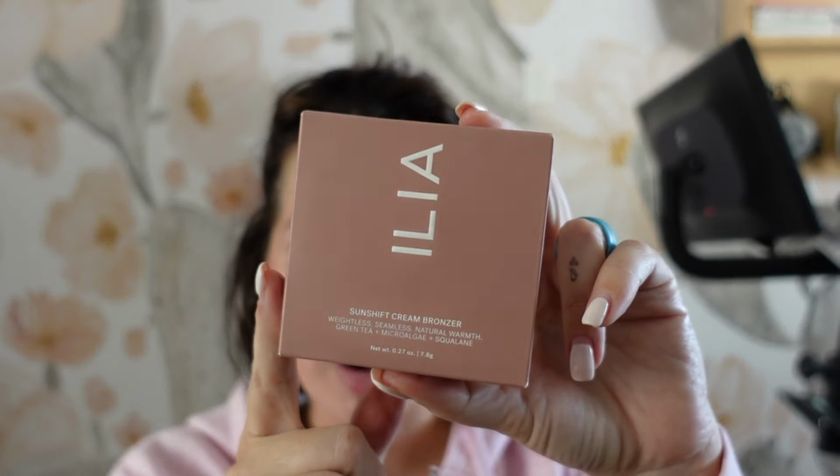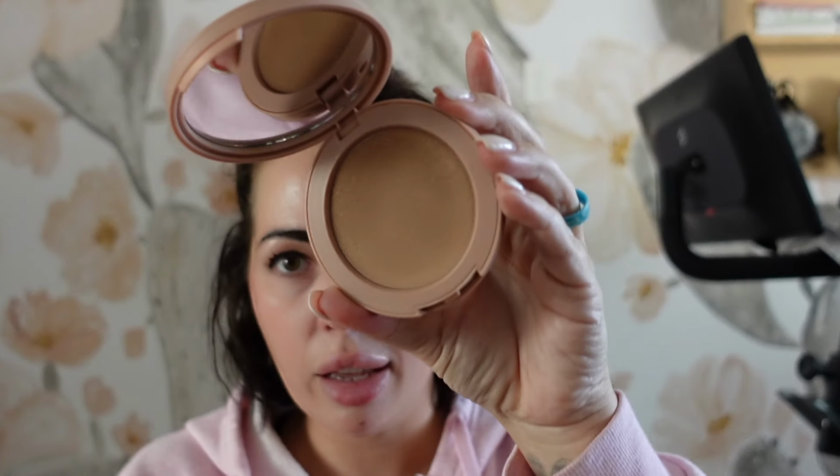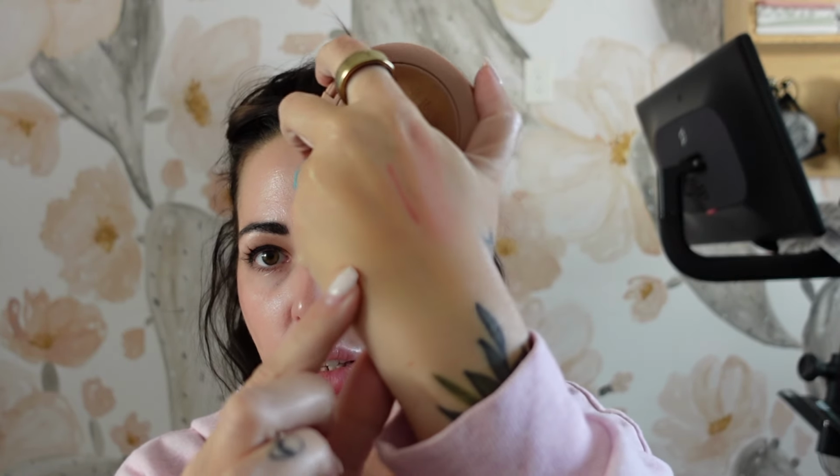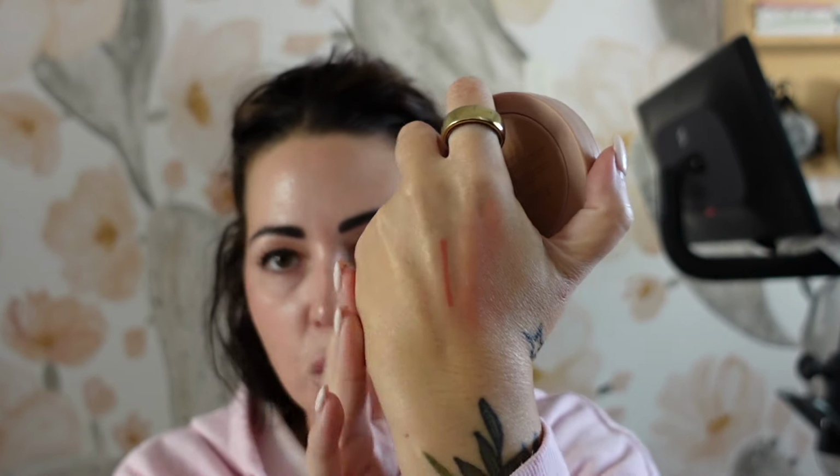The Ilia Sunshift Cream Bronzer in the shade Ray. I am very excited to try this out. These are really, really pretty. And I don't really have anything from Ilia, so I'm excited to kind of try out the brand. But this is in the shade Ray. And these definitely are not matte cream bronzers. They definitely have a little shimmer to them, but I think it's really pretty. You can't see it super great there, but we'll use this in a Get Ready With Me.